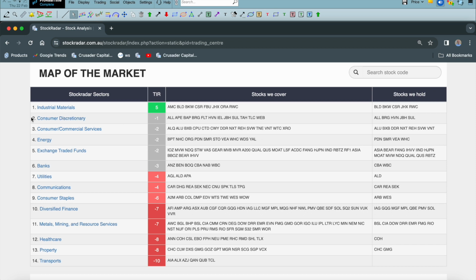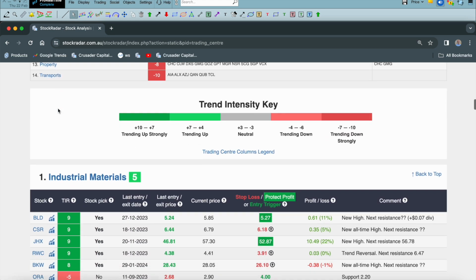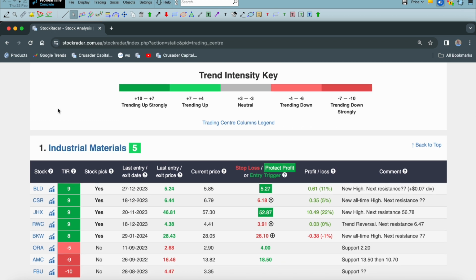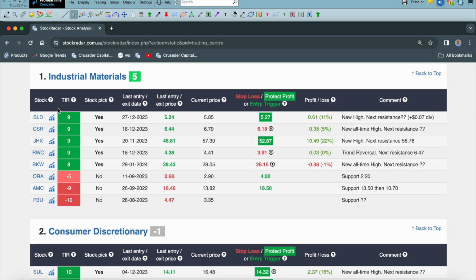Now, if I wanted to go to any of these sectors and have a look at what these stocks are, I just simply click on one of these sectors and it will take me there. Industrial materials, all these sectors are just below the map of the market. There's the trend intensity rating scale, and if we go to industrial materials, I'll take you through the columns so you know exactly what they are and what to look for. I had a few queries this week where people said they didn't even know the trading centre was there, or didn't know that I did that.